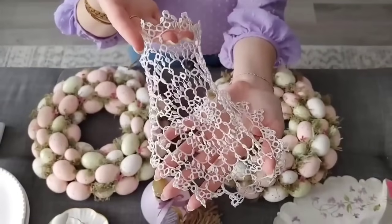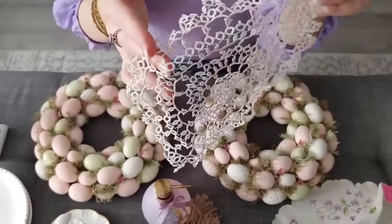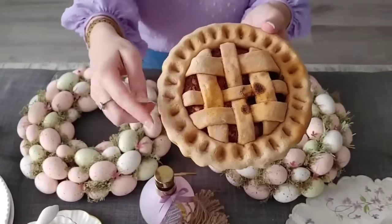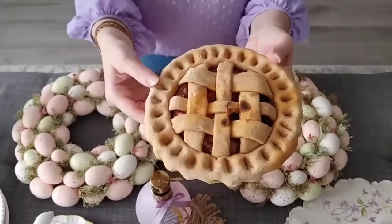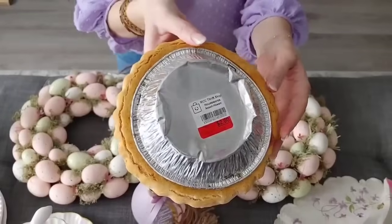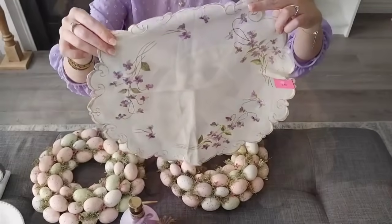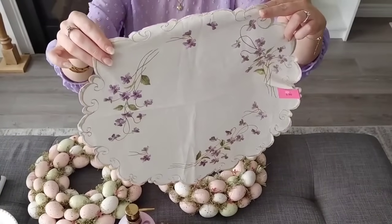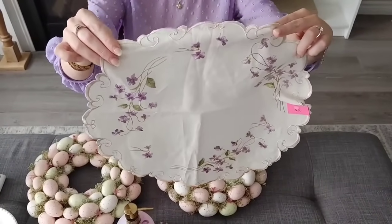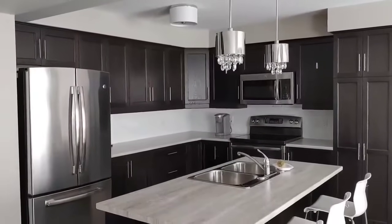And then the last items were from the thrift store. I got this doily. I think it was only 20 cents. I love the hints of pink. This apple pie, I couldn't resist it. I've been looking for something like this for quite some time. It was only $2. So I thought I could put this on a cake stand in the kitchen. And then the final item is this gorgeous piece. It was only 50 cents and I really want to incorporate that as well.